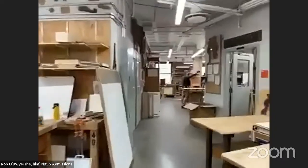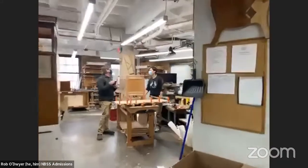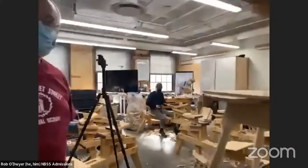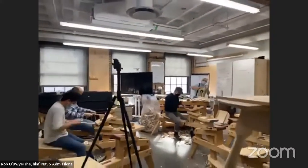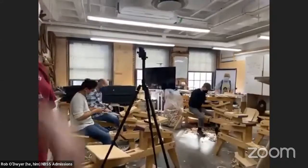All right. Where are we going to head, Rob? I think we're going to go check out Melanie's blanket chest. And also while we're coming by here, I'll just poke my head in here. How's it going, everybody? There's a chair workshop with Peter Galbert. And so folks are working with green wood. How's it going, everybody? Great.